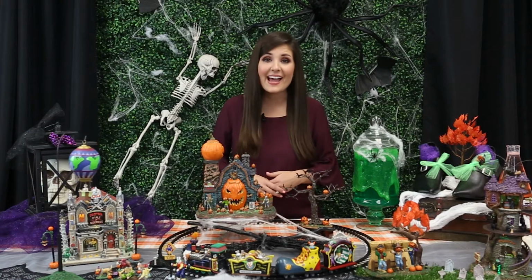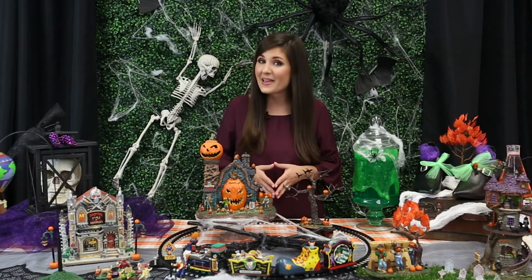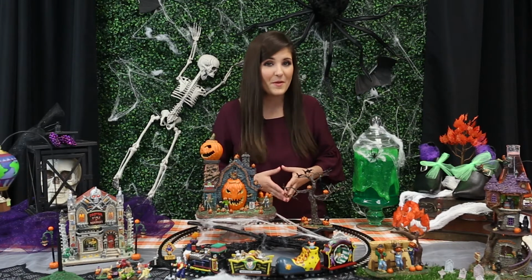Every year, Lemax adds new pieces to the Spooky Town collection. I'm excited to get to pick out a new house or piece each year to add to our village. It's going to be a fun tradition as a family that we're going to remember for a lifetime.